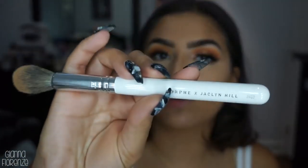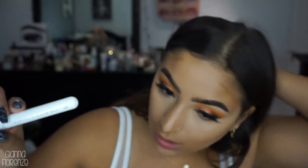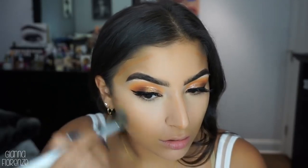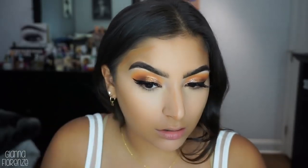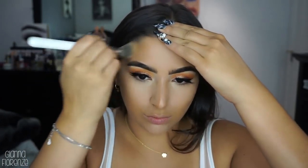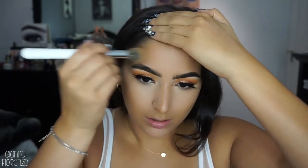And to blend that out, I'm going to use this brush by Jaclyn Hill. This is the JH07 from the Morphe Jaclyn Hill collab. So let's just blend with that. And that looks pretty good. It's a little more on the natural side, which is fine because I did want to use bronzer anyway. So I am fine with that.